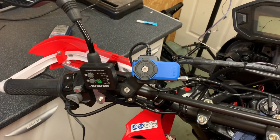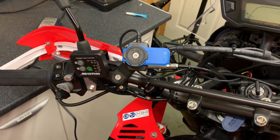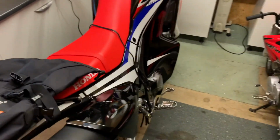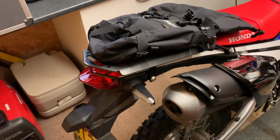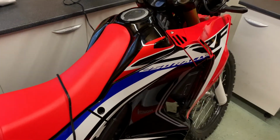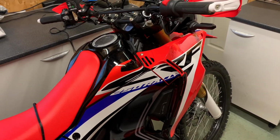I'm yet to see how robust that is with the iPhone bouncing up and down, but the roads are pretty good up here. I don't imagine you'd have too much trouble until you got off-road. And then at the back here, you've got that Adventure spec rack. So that's it. That's one of our 250 rallies, ready to get out there on the North Coast 500 route and have some fun.